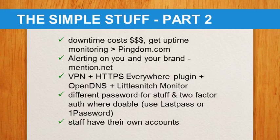Some other simple ones, particularly because we're all working in coffee shops and public Wi-Fi and someone else's network: VPN, which I'm sure you all probably already know about, but a lot of you won't be using.